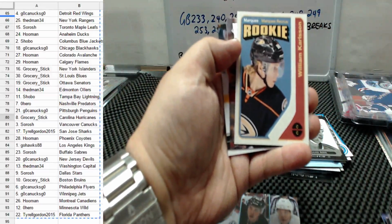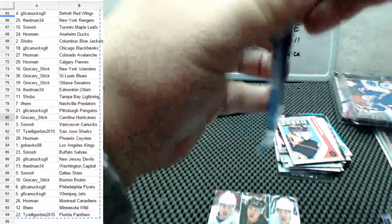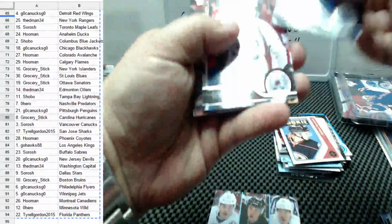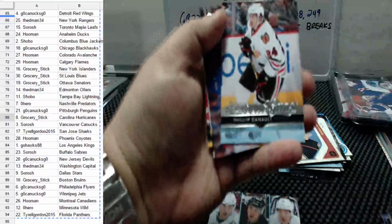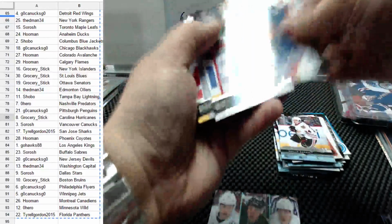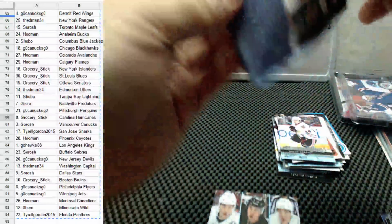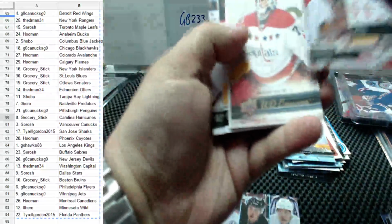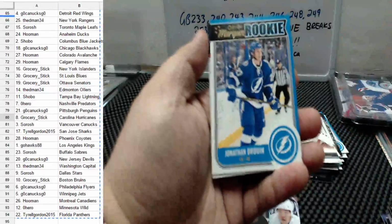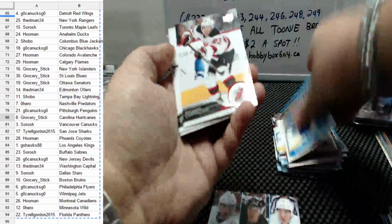Present for you, I got a present. Marquee rookie for the Anaheim Ducks, William Karlsson. Last two. Philippe Danault, Young Guns for the Chicago Blackhawks. And the last pack is a canvas of Braden Holtby for the Washington Capitals. Oh, and the OPG rookie of Jonathan Drouin for the Tampa Bay Lightning.